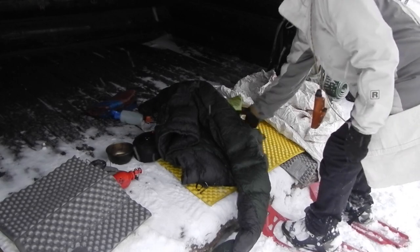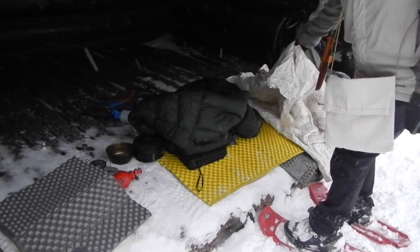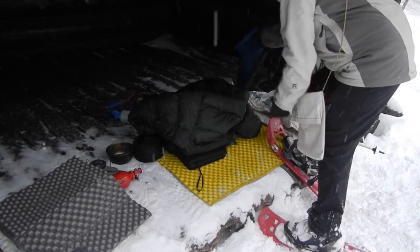Lots of warm gear for sure. Oh, yes, we have our down booties. Check these out. Down booties. They are going to be so comfortable. Come back to cover it up.